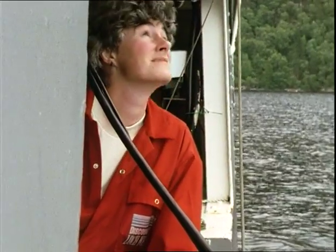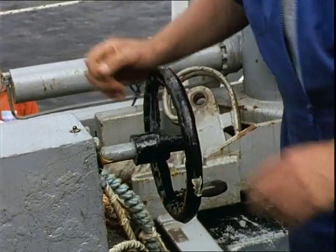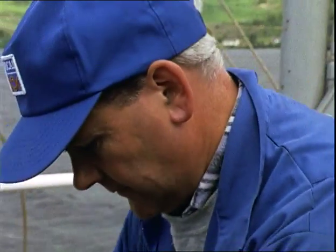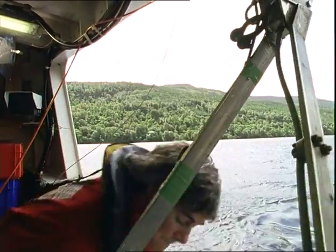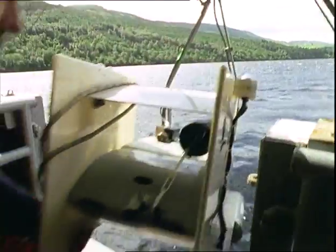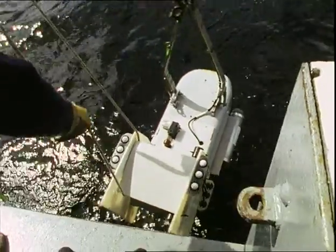Scientist Diane Hewitt is pragmatic about the monster. She's responsible for equipment that will help to map an unexplored underwater world. That's it. She tolerates Nessie for the sake of her science. Well, I suppose the bottom line is, if it wasn't for the Nessie legend, there'd be no interest in the lake and we wouldn't have been able to come up here and work.